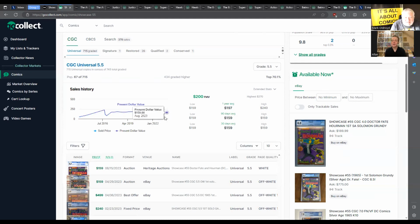I think this is undervalued. I think it's way undervalued. I think this is a good spec book. I think somebody just got a steal on it. I mean, it's a crazy low price. Yeah, there's a 4.0 here for sale at 190. So getting the 5.5 for 159 was a pretty good deal.